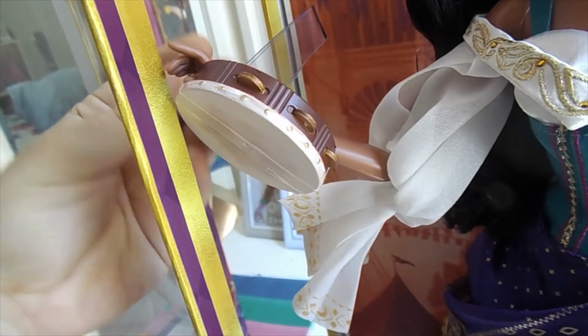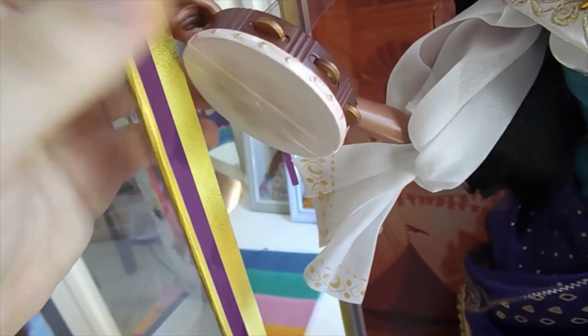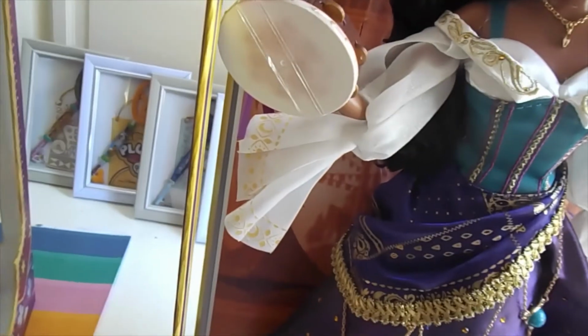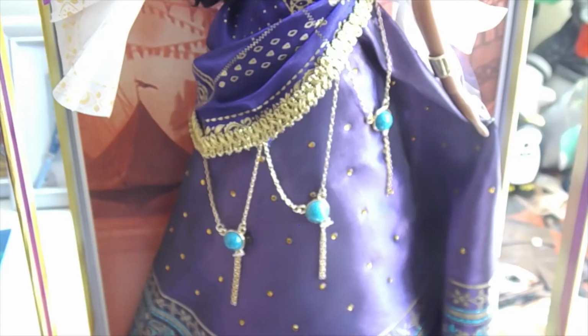It has these ribbons, which are really, really nice. And it has like a dirt effect on it. I don't know if it's mine that is faulty, but I really like it. Let me see if I can show it to you better. Okay. Anyways. Let's move on to her skirt.